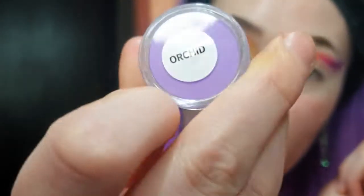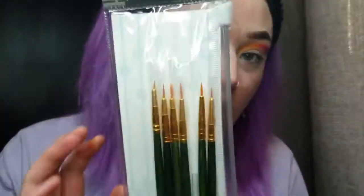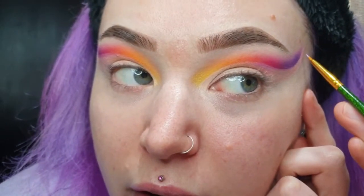Right, I wasn't gonna, but I can't help myself but use everything new I have ever in one look. So I'm gonna go in with the Sheen Epic Liner in Orchid, and I'm gonna put that around there. Could be a mistake, but you just don't know. It's only makeup, innit? So I'm gonna use my primer water to wet it. And I got these tiny brushes the other day in the range. I think I'll start off with the end first.